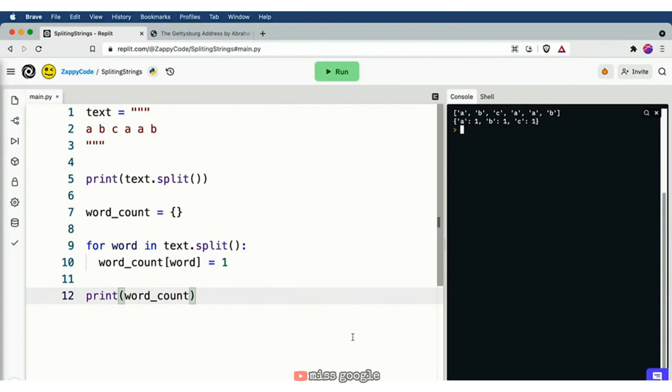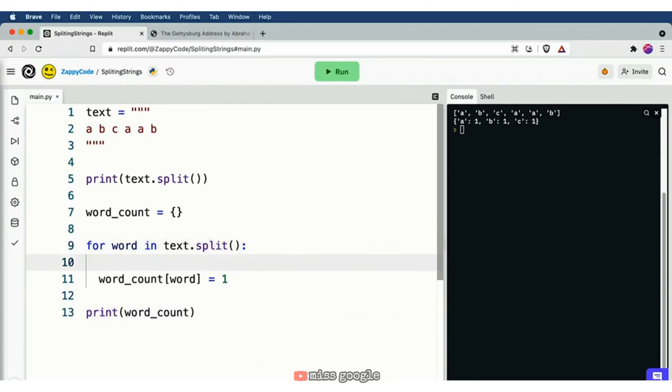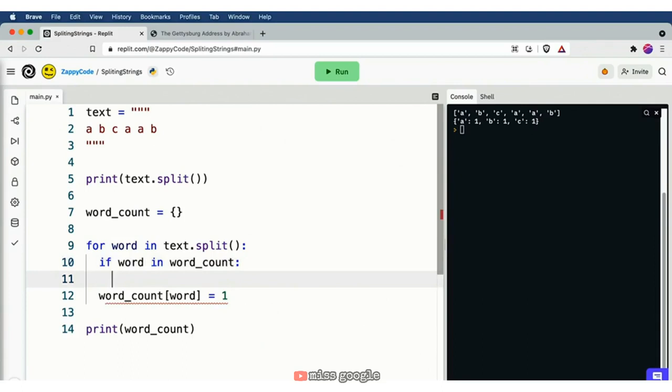How can we make it so that it does a little comparison to say, hey, if it already exists in the dictionary, then we want to increase that number? Well, what we can do is use an if statement to check and see if a word is inside of our dictionary already. So we can say if word in word_count, which is our dictionary. We're saying, does this word exist in the word_count dictionary? If it already is there, we're going to take word_count, provide the word that we're currently looking at that we know is already inside of the dictionary, and we want to add 1 to whatever the count is.